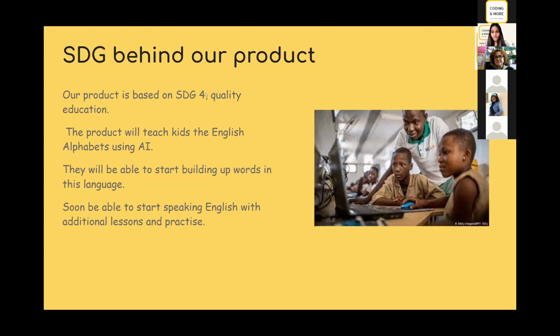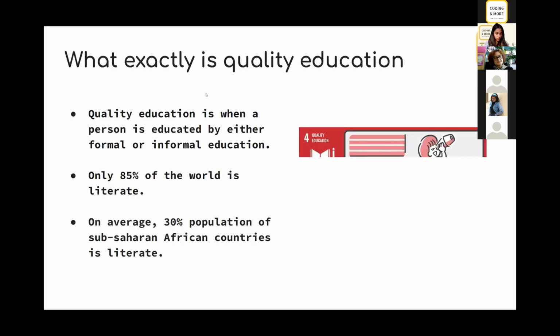So the SDG chosen behind our product is the fourth SDG, which is quality education. Under quality education, we are mainly focused on literacy because we think it's important for people to know how to communicate in these times. So the product will teach the kids English alphabets using AI, and they will be able to start building up their own words using this language eventually. And hopefully, with more practice, they'll be able to speak in English, which is also our further goal.